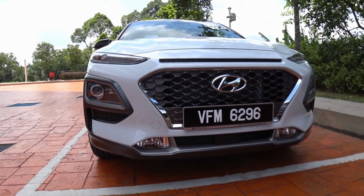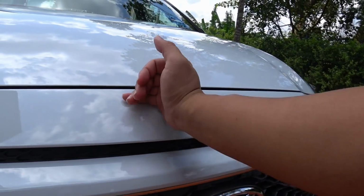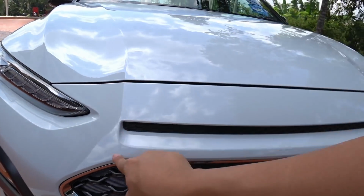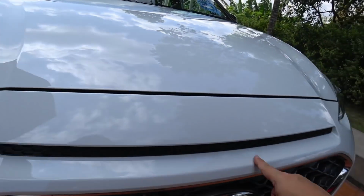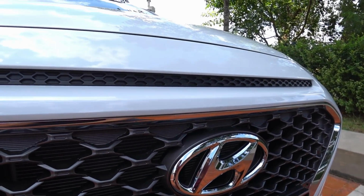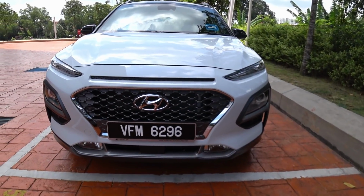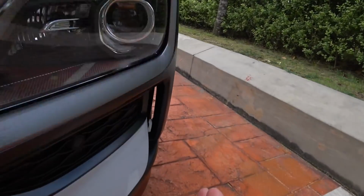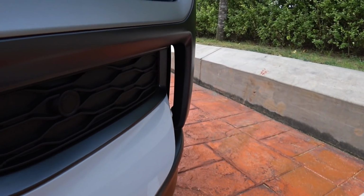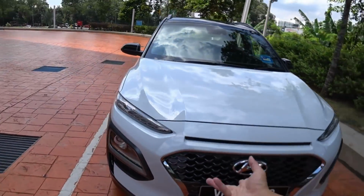Okay, and they've also added this decorative piece here to sort of break the monotony of this section. So you see here, this is the bonnet shut line. Without this piece, this would be a very large empty space, but they added this trim piece to fill the area and give the front end a bit more accentuation in character. And look at this, there is an airflow vent here as well. I believe it should be aerodynamically functional, but of course the actual effects of it I can't say.